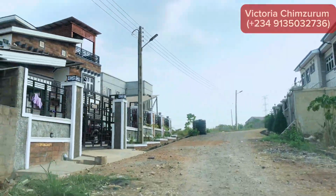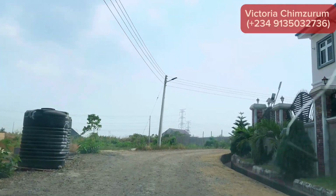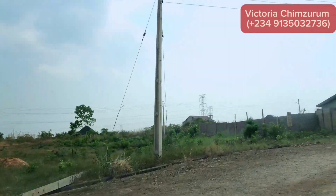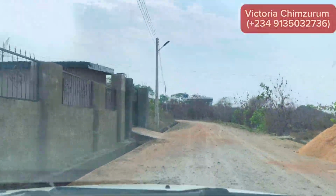And this is one of the houses I saw, and I was like, oh my goodness, what is going on in this estate? What is happening? And that is just 1% of what this amazing estate holds. Then take a look at this other one. People are really building their dream home in this estate.